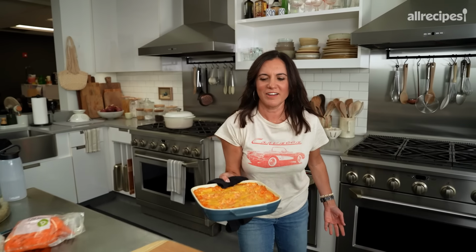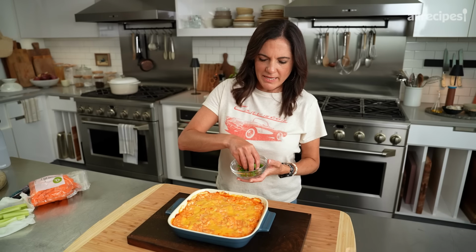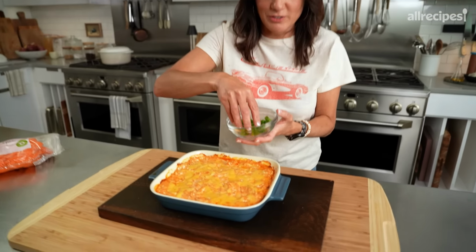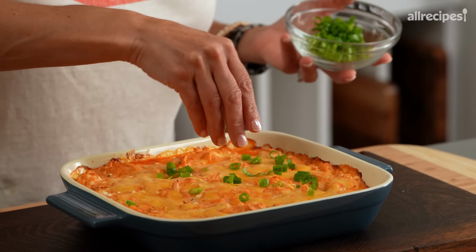It's everything you know and love in a buffalo dip. It smells so good. I'm gonna make it pretty and maybe hide some of the cottage cheese with a little sprinkle of green onion. Looks fresh, looks homemade, looks better than any of the store-bought kind.